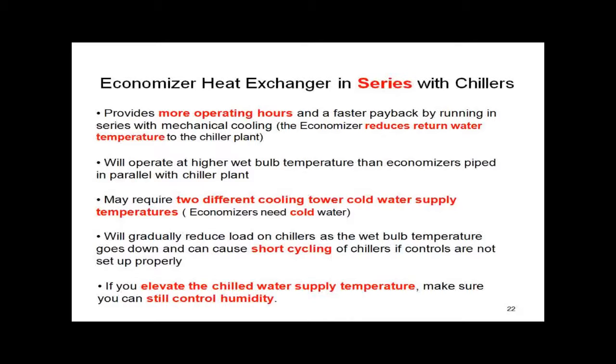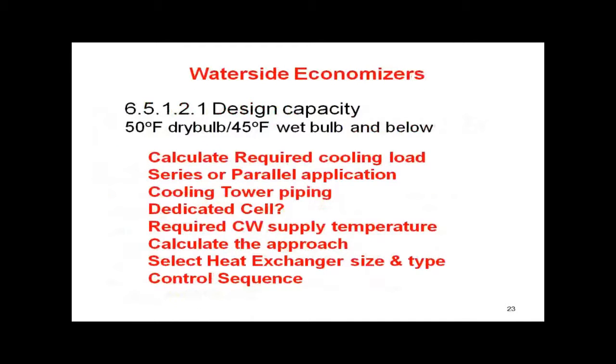Last but not least, there's a lot of discussion about elevating the supply chilled water temperatures in order to save energy. That makes a lot of sense, but when you go calculating that, make sure you understand you've got to keep water cold enough to maintain the humidity requirements in your building, whatever those numbers may be. So you can elevate your supply chilled water temperature at light loads, but you've got to make sure you keep it cold enough for your cooling coils to take care of the humidity problems.